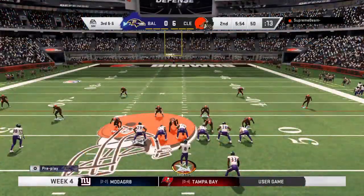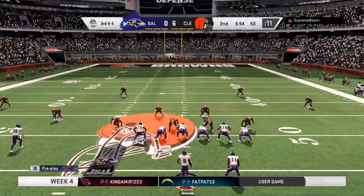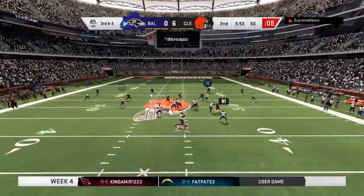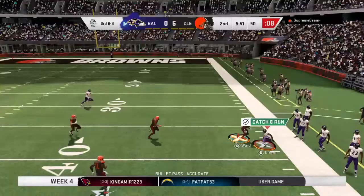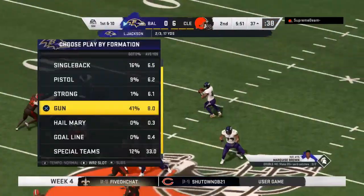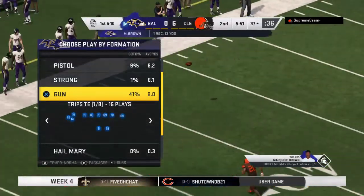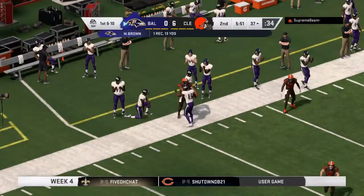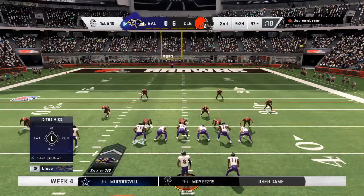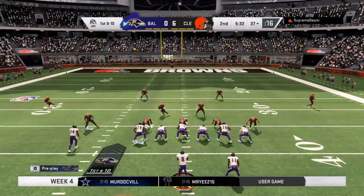So after the second down incompletion, they'll come up now against a 3rd and 6. From the gun, Jackson. He gets it to Brown, complete. And he's going to be out of bounds, but not before he takes it inside the 40. That one good for 13 and a Raven first down. Line of scrimmage, the 37 on 1st and 10.